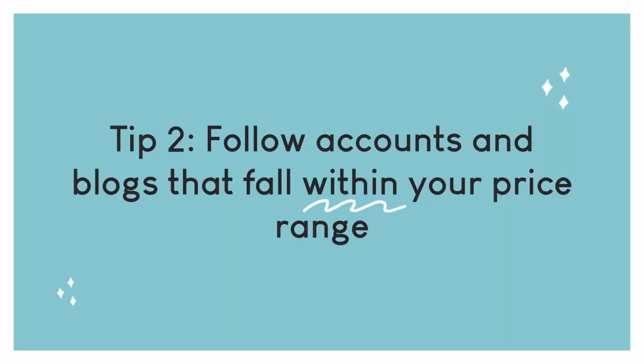The second thing is to follow accounts and blogs that publicize weddings within your range. So if you've identified that you are in the budget range of things, then follow blogs and Instagram accounts that publish inspiration for budget weddings. That way you're far more likely to see inspiration that is achievable for you and your budget.